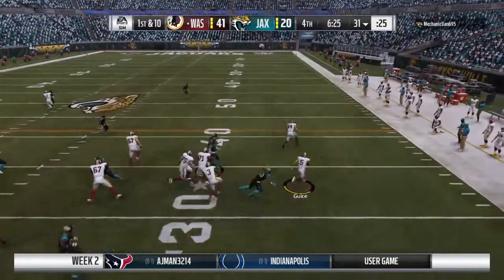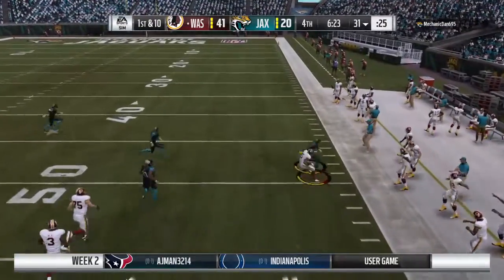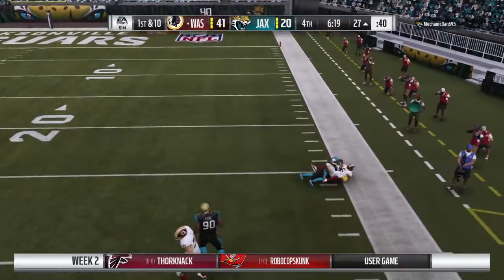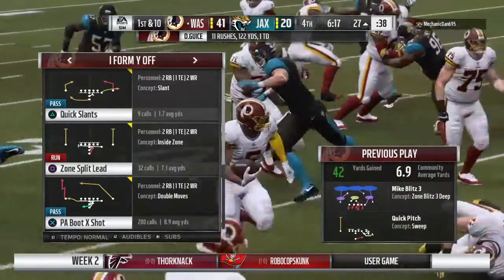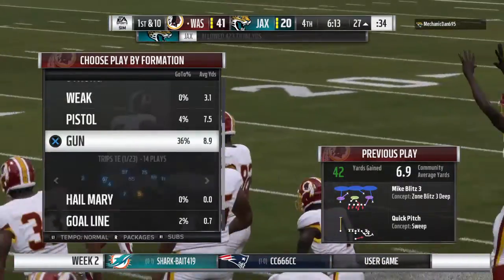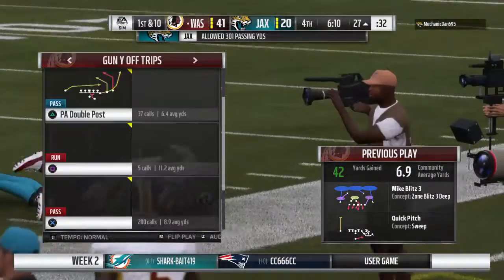And the drive begins with a run by Geis. They find some open field here. And they finally do get him, but not before he reaches the 27. A big play there out of Geis. Give him 42 yards on the ground.